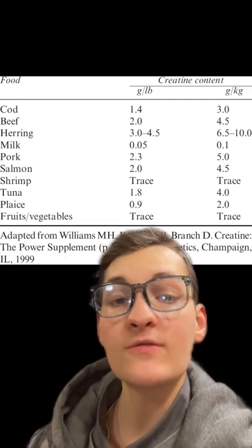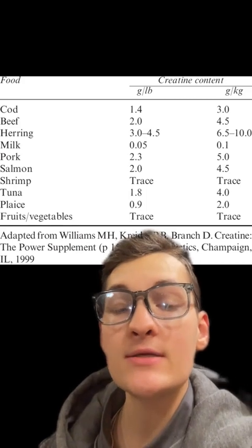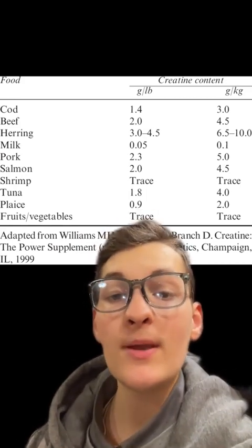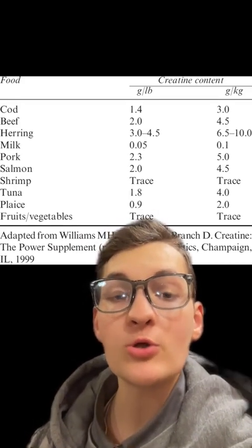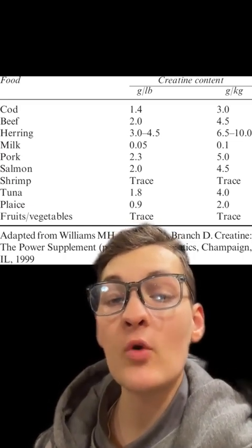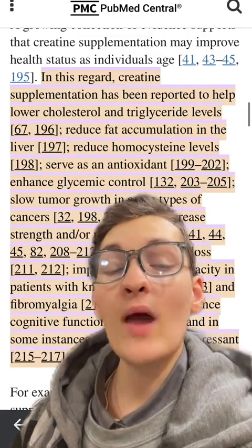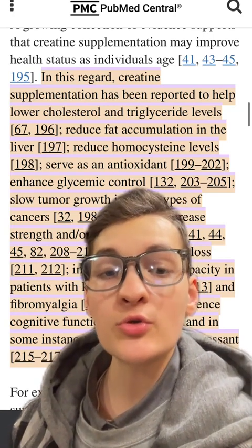One of the main benefits of herring is that of all foods, it has the highest creatine content. Concentrations vary depending on where the herring comes from and how large the herring is, but in 1 pound of herring you would get between 3 and 4.5 grams of creatine, which is the amount that you would get in your average creatine supplement. If you haven't already, please watch my videos on creatine.